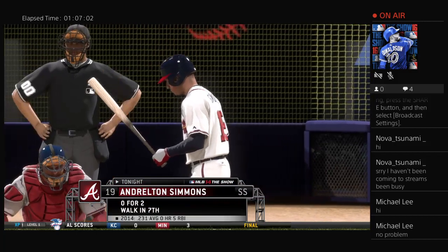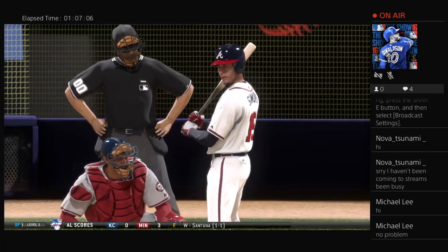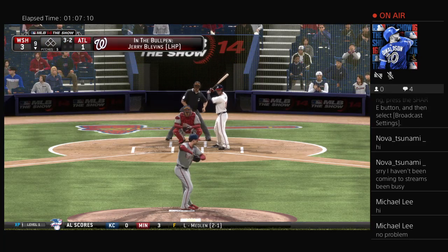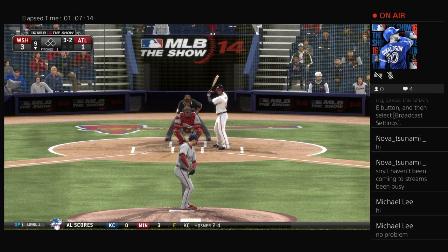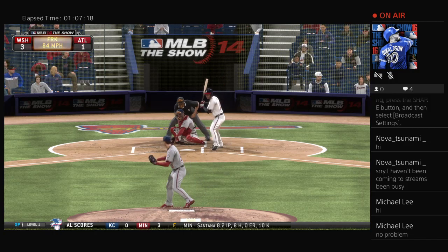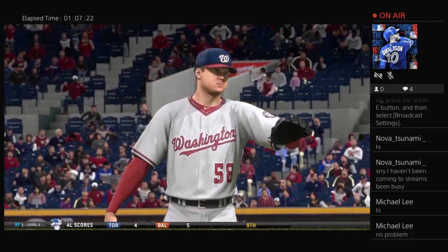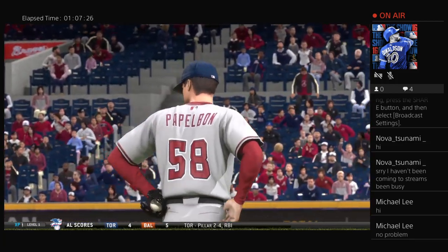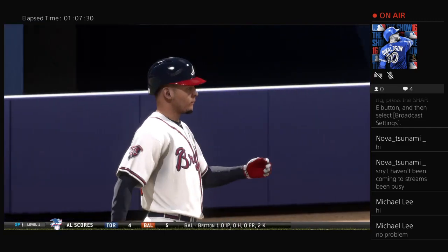Andrelton Simmons will stand in, one of the few guys not to join the hit parade so far. And some action out in that Washington bullpen now as we see both a left-hander and a right-hander throwing. And that is the start they were looking for, down by 2, as that misses for ball 4. Now after the leadoff walk, that'll bring the tying run to the plate. So let's see if they can use that as a springboard to a big inning.